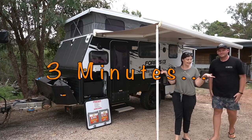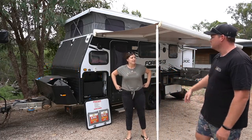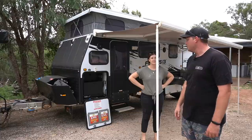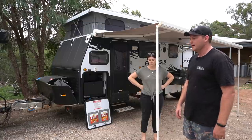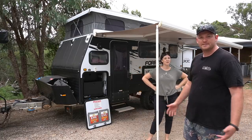That's it. It's pretty quick and easy. So that's the kitchen, the awning, the bed set up, shower and toilets in there ready to go. Water's all plumbed up, ready to go. The only other thing is if you were unhitching and leveling it up, but like I said, we're already pretty level and we're staying hitched. So there you go, easy.